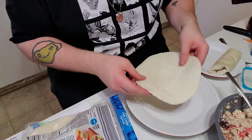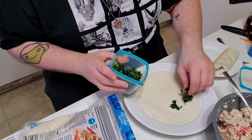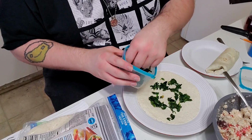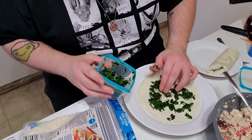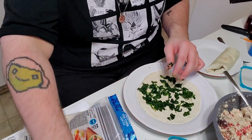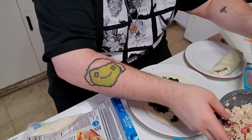I am going to see how many tortillas I can get this to go on, and see if I can spread it out, because this is too much mixture for 4 tortillas of this size. I guess if you got the big one, it'd be fine. But for the size that I am using, I mean, that didn't put a dent in the bowl.